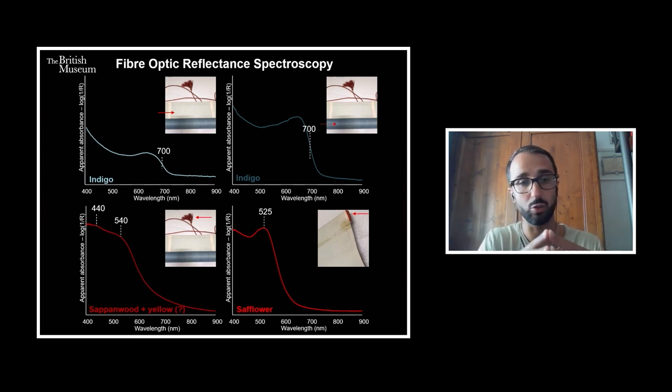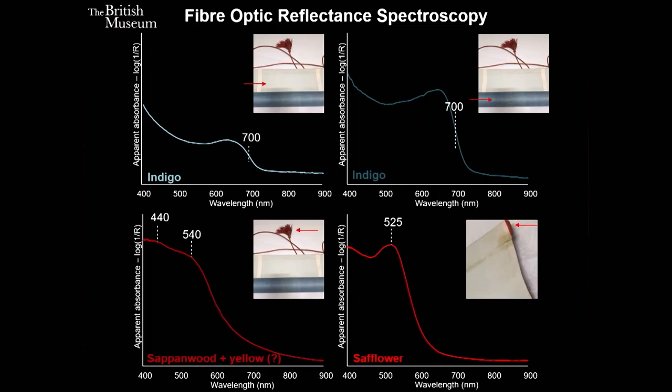So about the tassel, it's actually a very difficult interpretation to make. It can point a little bit towards the presence of sapanwood as a possible source of red, but there is also something indicating that something yellow is also present here, but nothing that can lead to a hypothetical identification. Whereas for the hanging rod, that quite sharp peak is quite indicative of the presence of safflower.